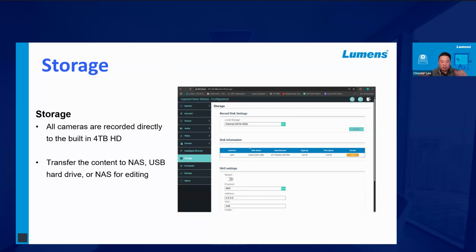The next is the storage, and let's talk about how the storage is done right now. Our device does have a built-in 4 terabyte hard drive. So when you're taking the images from the camera, it's automatically being recorded directly onto this hard drive. From there, you can set up multiple options to take that content and put it onto a NAS, a USB, or just send it to the cloud. It just depends on what you want to do for that backup.